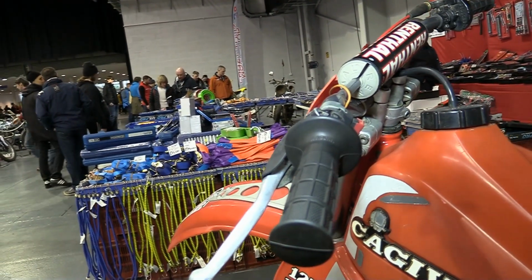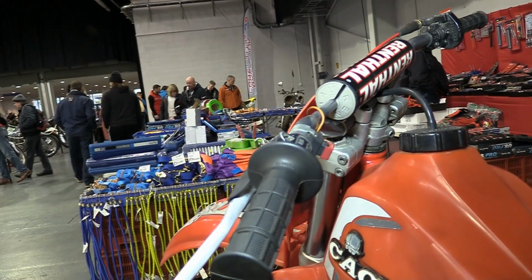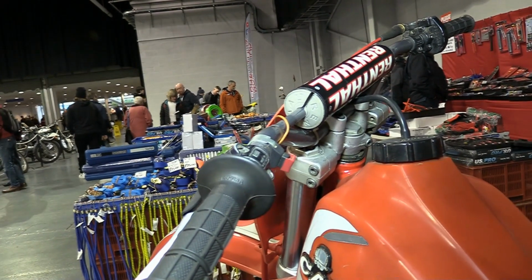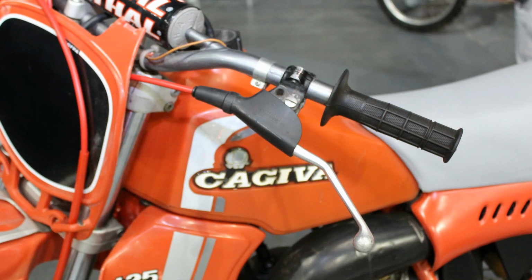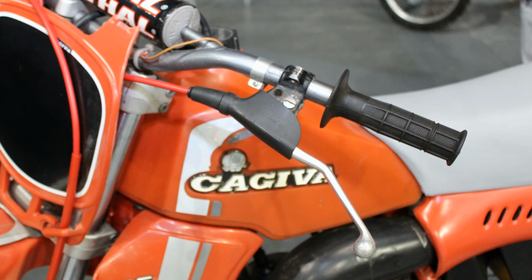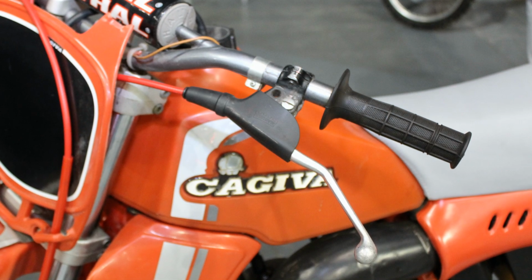Now, more original 1983 parts on our Italian Cagiva, and all of these controls, including the bars and levers and grips, are all basically still the stock items from that 1983 year, and the bike still has all of its Magura ball end levers and rubber lever pivot covers all still intact.